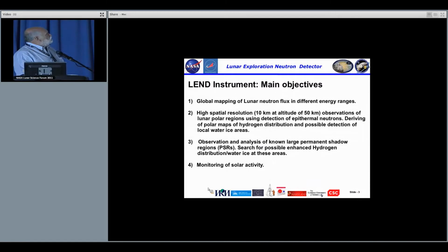Essentially, the main objectives of this instrument are global mapping of the lunar neutron flux in different energy ranges. It has very high spatial resolution due to these collimators, giving us about 10 kilometer resolution at a 50 kilometer altitude. And we, of course, use that to map out polar hydrogen. The epithermal neutrons are a very strong indicator of hydrogen, and hydrogen may in some cases actually be indicating water ice, although we don't know that for sure.